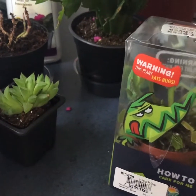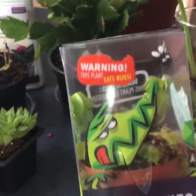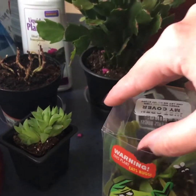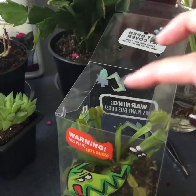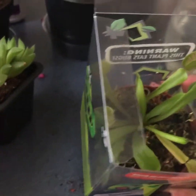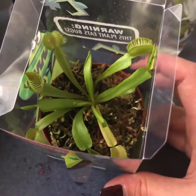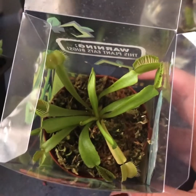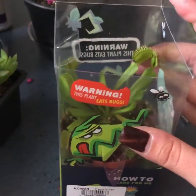Let's talk about him. My son, he'll be turning 7. He is somewhat jealous that his sister and I have all these houseplants, and he doesn't. So around Halloween, I found the Venus flytrap, and we actually got to witness it eating a fly, which was kind of cool. I have never seen it in person. I've seen videos, but never in person.